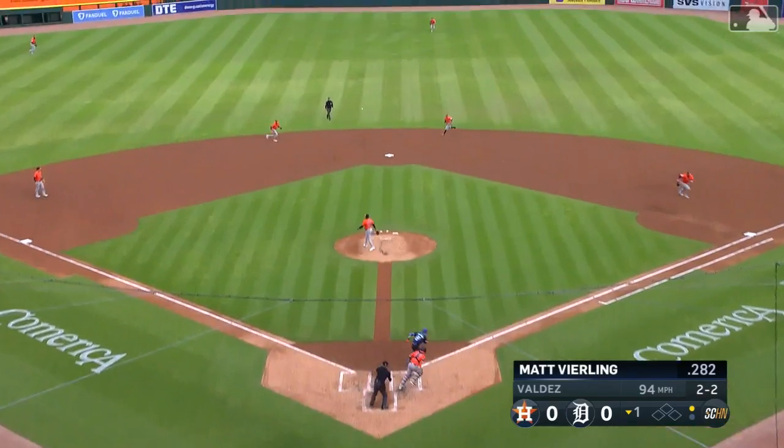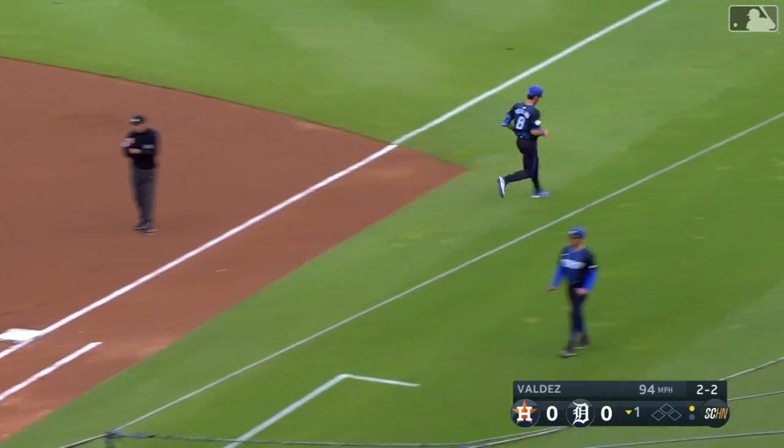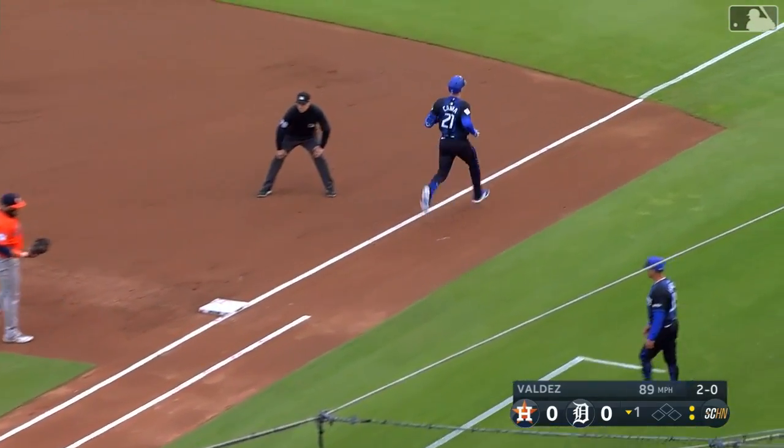2-2 to Vierling. And that's a high bouncer up the middle to his left. Pena fields it just to the left of second, throws to first in time to get Vierling, and there are 2 away. That's a bouncing ball left side, waiting on it. Bregman, he's got it. Straightens up, throws to first in time, and it's a 1-2-3 first for Framber Valdez with a couple of ground ball outs.